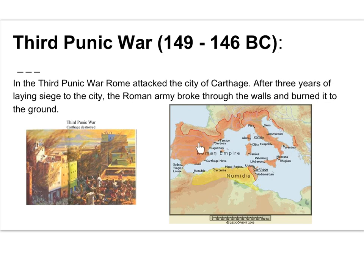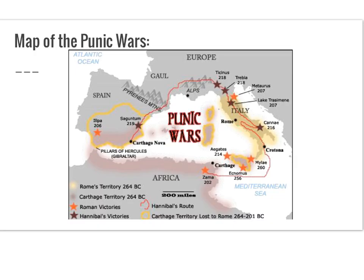Everything that's in the kind of reddish color here, this is the Roman Empire. Down here in the yellow, this would have been the Carthage Empire at the time. And please pause now to make sure that you have any dates and information you need about the Third Punic War on your note sheet.